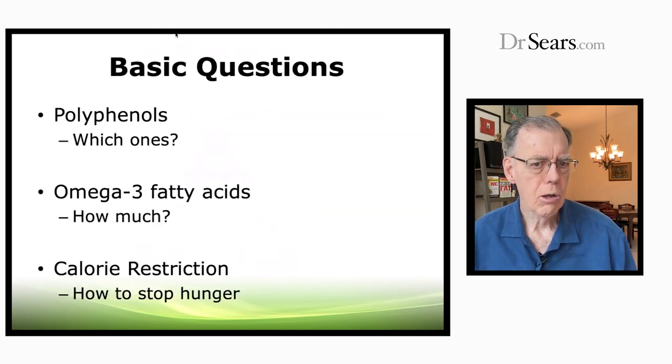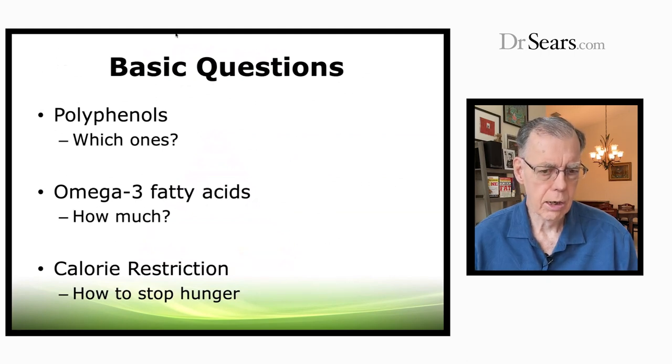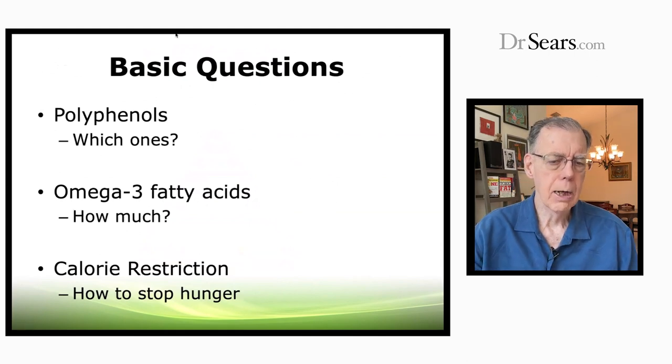But there are some basic questions. Relative to the polyphenols, which ones? There are 8,000 polyphenols. Which one's the best? And how much? Another question is, the omega-3 fatty acids, how much do I need? And finally, with calorie restriction, how do I stop hunger? Nobody is going to follow calorie restriction if they're hungry. So these are the questions we have to address to make metabolic engineering a reality.